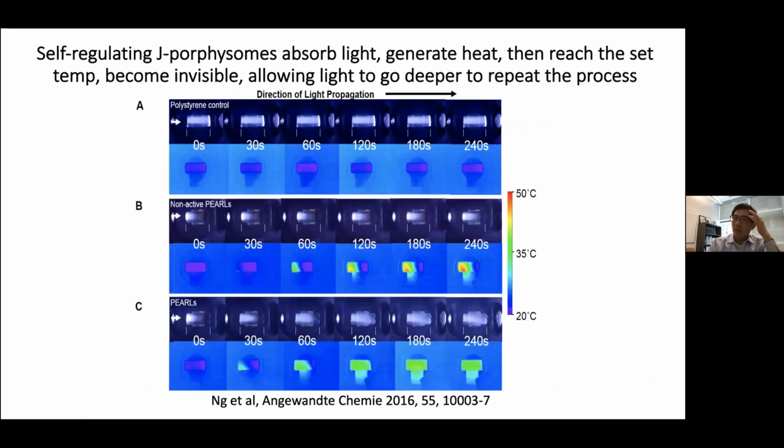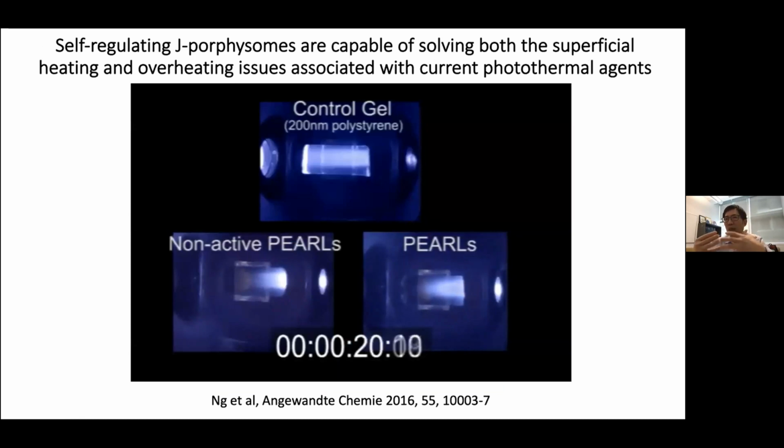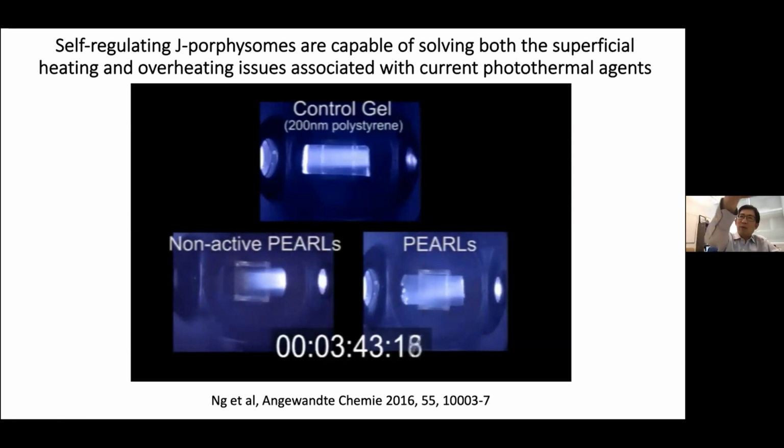To demonstrate this concept, this is the control. You can see the light goes through the length very clearly. If you add porphysome, gold nanoparticle, or any other non-stimuli responsive material, you see the temperature can keep going up beyond our set temperature, but light cannot go through the entire length. But in the J-porphysome case, you can see the temperature goes to a certain degree, then stops. The light will penetrate through the entire length. This is what we call PEARL, essentially a self-regulating porphysome. You see the light can go through very clearly the entire length. Essentially, it's like a person crossing the wall slowly, right? This is how we think we'll overcome the current photothermal ablation challenge.